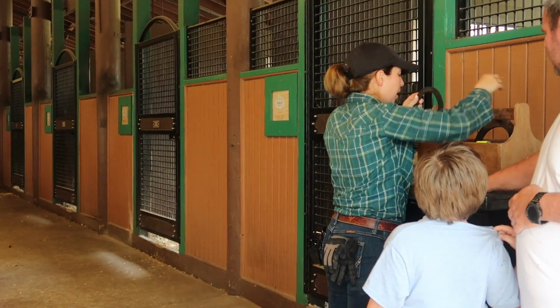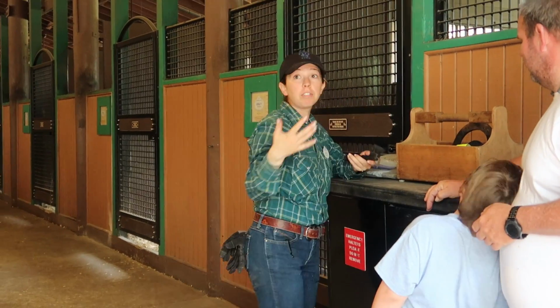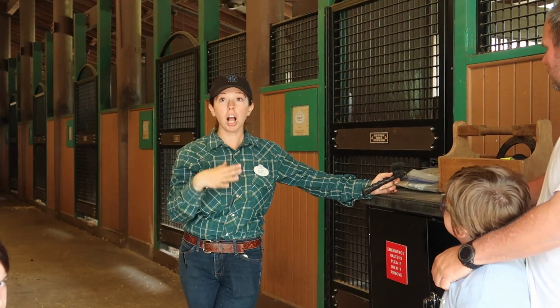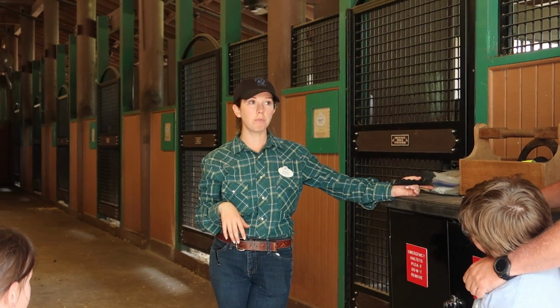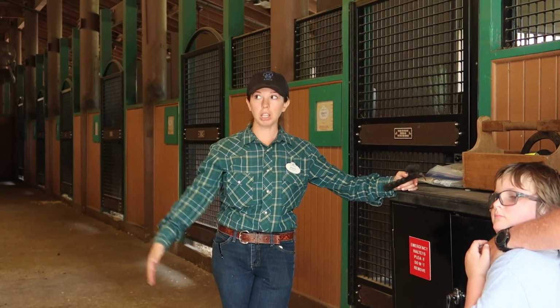And then, because horses' feet are always growing, they're like fingernails. So their feet are constantly growing, so we do have to get them trimmed every 6 to 8 weeks. Some horses it has to be 4 weeks. Some it has to be 12 weeks. It really varies from horse to horse.